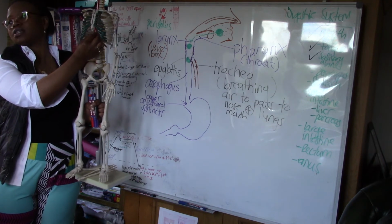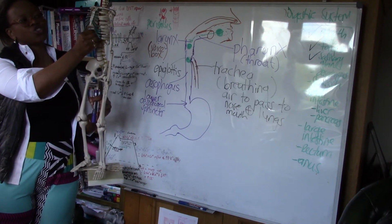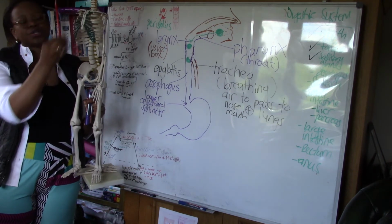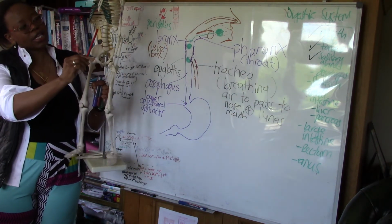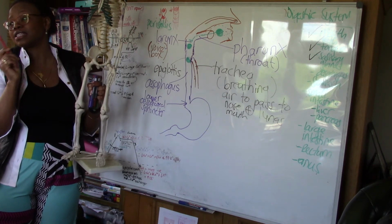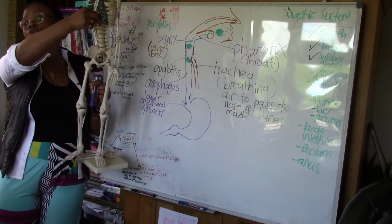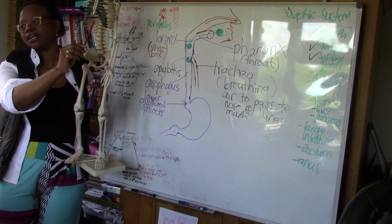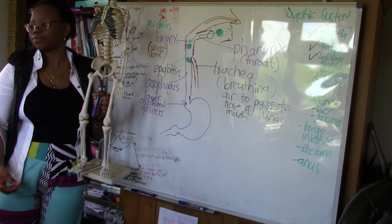So then your oesophagus goes all the way down, passing through. If you think about it, your trachea belongs in this part, the rib cage, but your oesophagus has to pass through all of that. And there is a muscle under there, which is called the diaphragm. The oesophagus goes through the diaphragm to enter this cavity called the abdominal cavity, where the stomach lives.